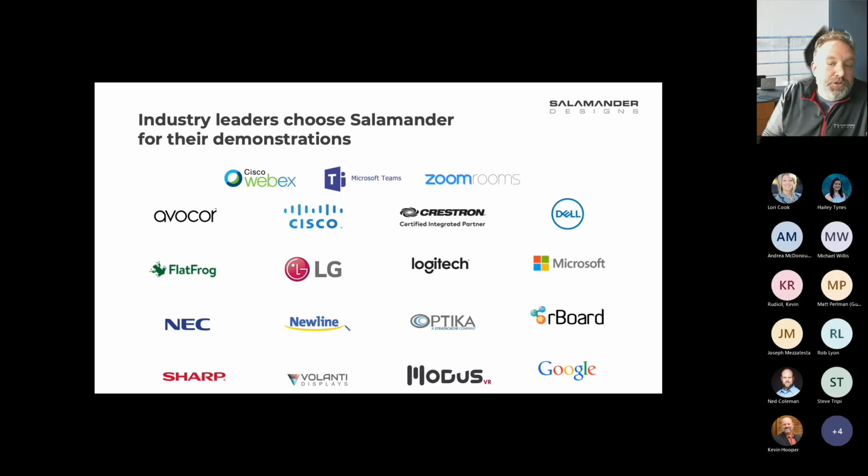So, for example, if you go to Zoom's website, you'll see that a lot of their different designs for different room types is Salamander furniture. With Cisco, they have a brand new high-end showroom at One Penn Plaza in New York. That's all Salamander. We developed a table just for their Panorama system, and I'll show you that as well. So we work with these folks, and not just on co-marketing, but really on where the future of this is going and the products that we come out with.